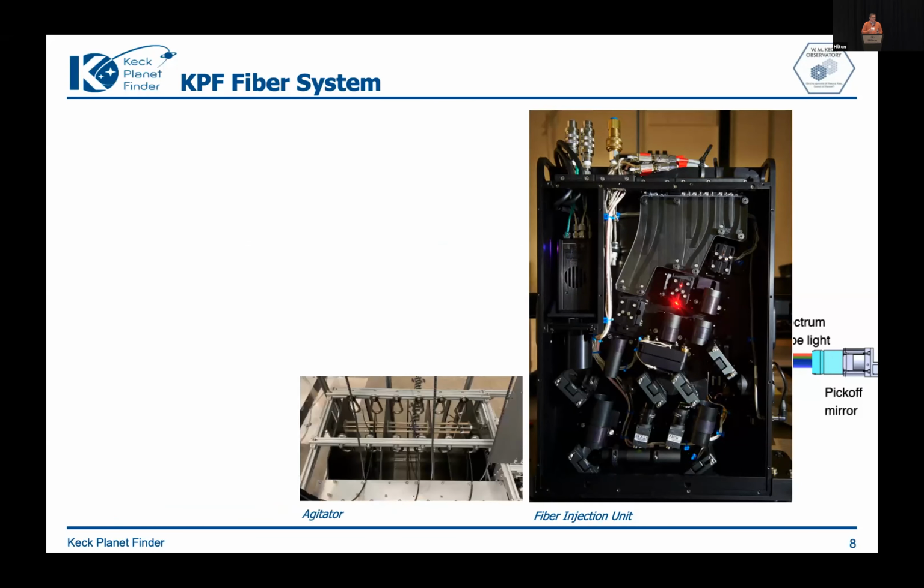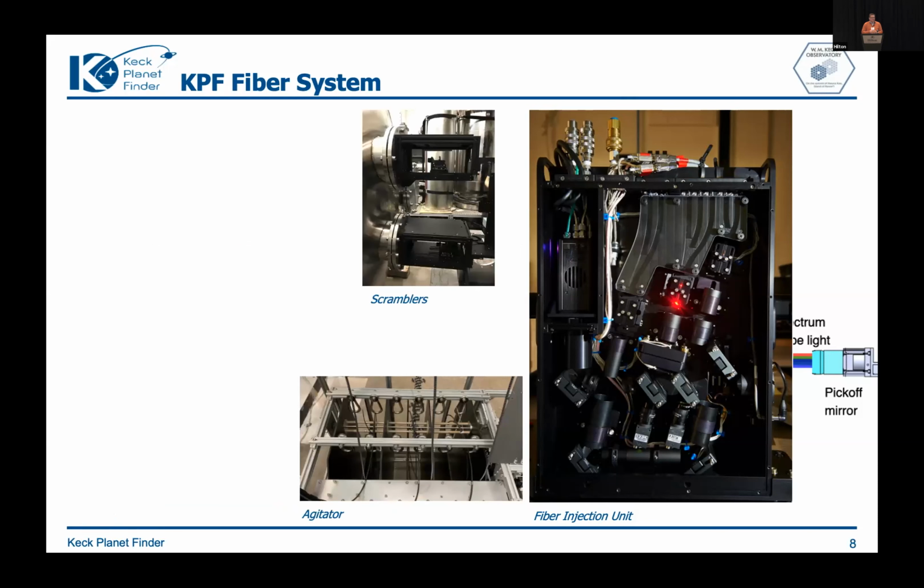We also have a double scrambler. This is a somewhat standard device. The double scramblers in KPF allow us to penetrate into the vacuum chamber in a collimated beam, and coupled with the octagonal cross-section fibers in KPF, which are used on other instruments too, we achieve a scrambling efficiency in near field and far field of about a part in 10,000, or perhaps a little better.